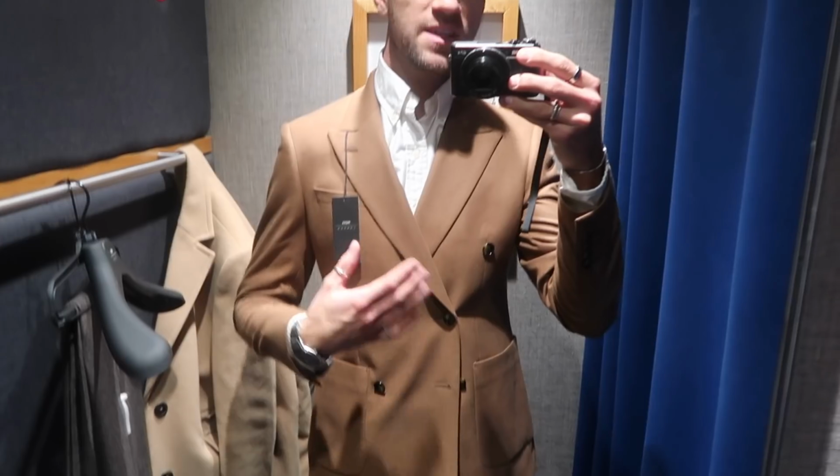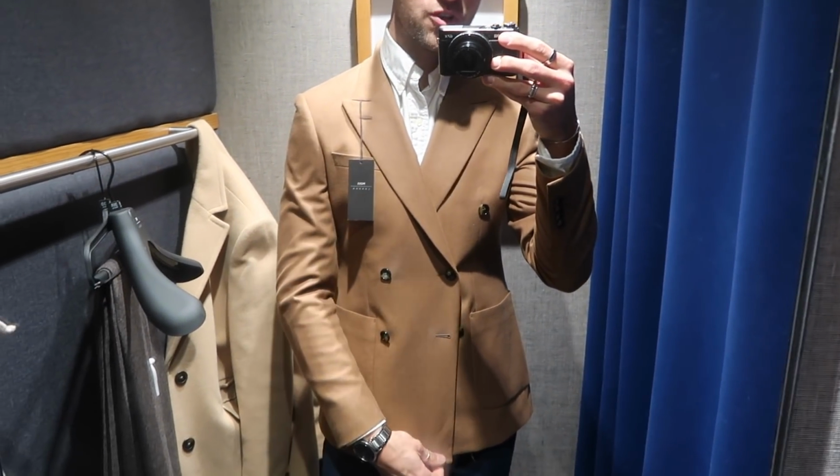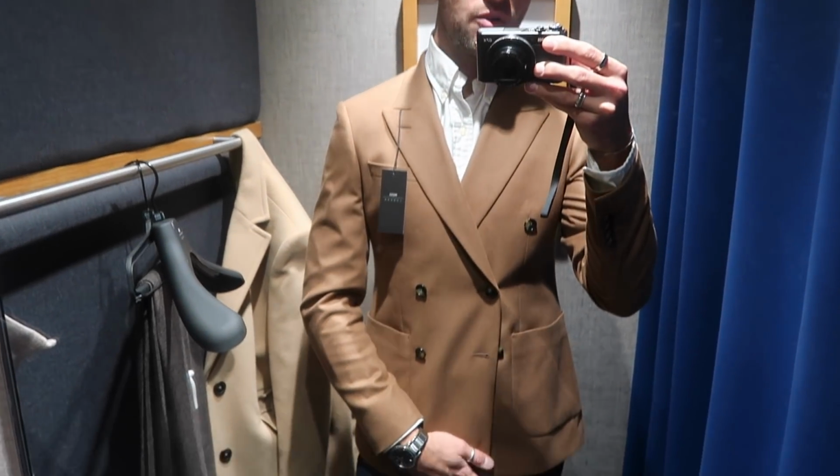So I've just popped into a store that I love called Moss Bros. It's more like a men's tailor and suit shop, but they also do some everyday wear, and I've just tried on this jacket. It's absolutely gorgeous. It's a double-breasted, brown jacket.